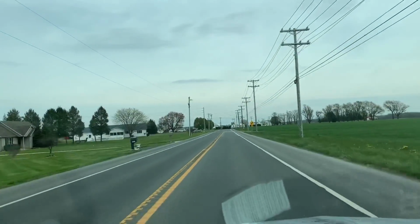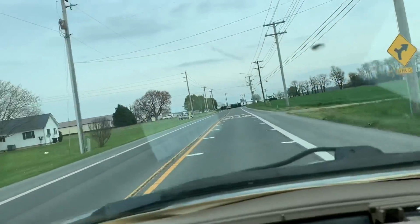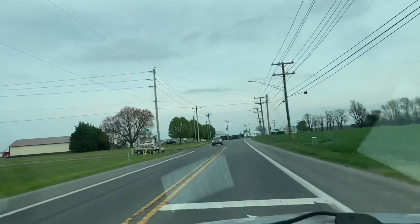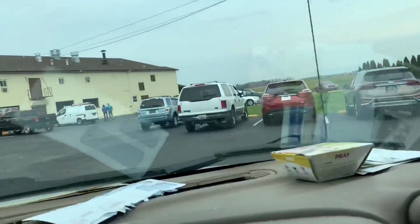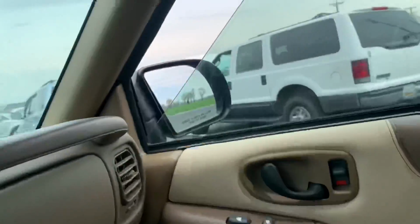Okay, now we're approaching the area where my parents are at. They weren't too far off, but let me see if I can see the truck. Oh, there it is, I see it. I see it. Now, where am I gonna park?